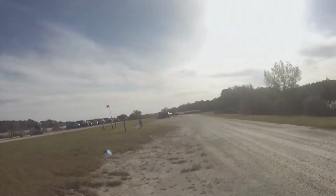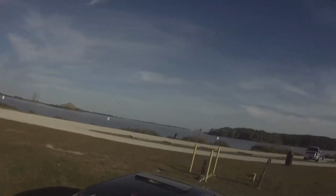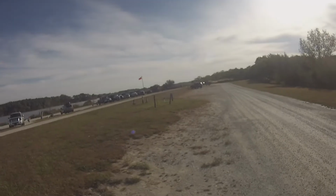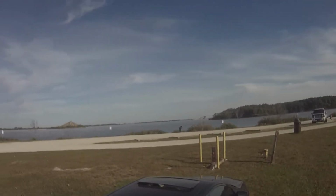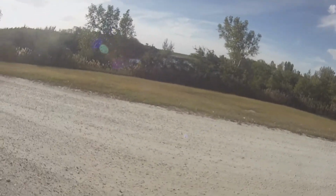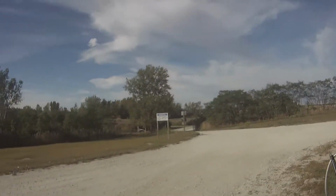Here's the main lake, I think. I think better. There's some more water over there. I don't know what that is. That was part of the lake, now part of the park. This is a nature preserve, I think.